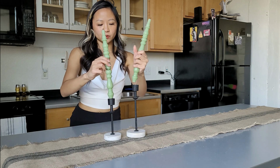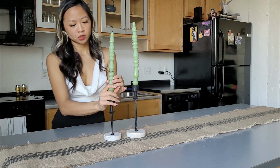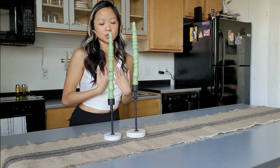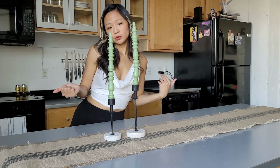These candles were $9.99. I like these because of like the texture, like these little ridges and bumps. I've never seen something like that before. It just looks really elegant and pretty. And I thought this green is very suiting for fall.